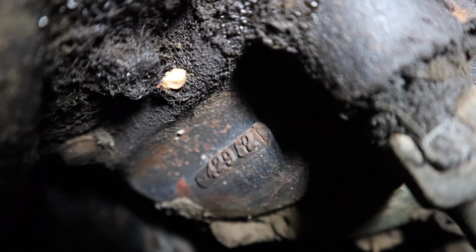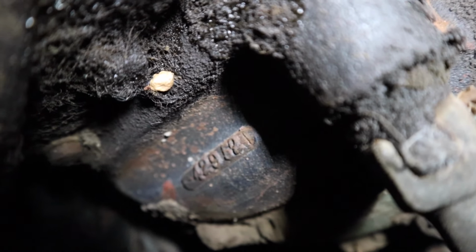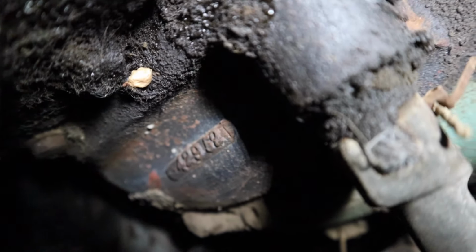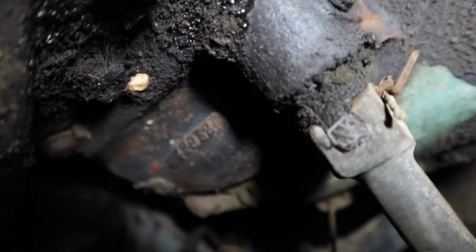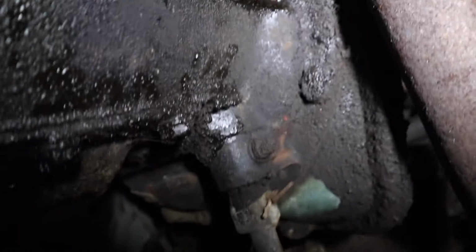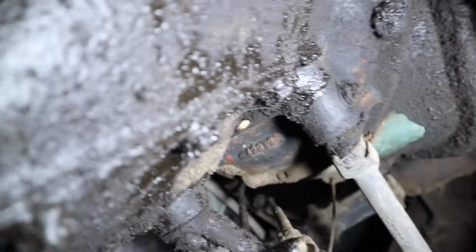So this is the transmission where it has some numbers right there, 42952. I don't know if that's a 1 next to it or what that is, but I would assume that would be the date. So I would assume this would be like a late-ish model of 52.